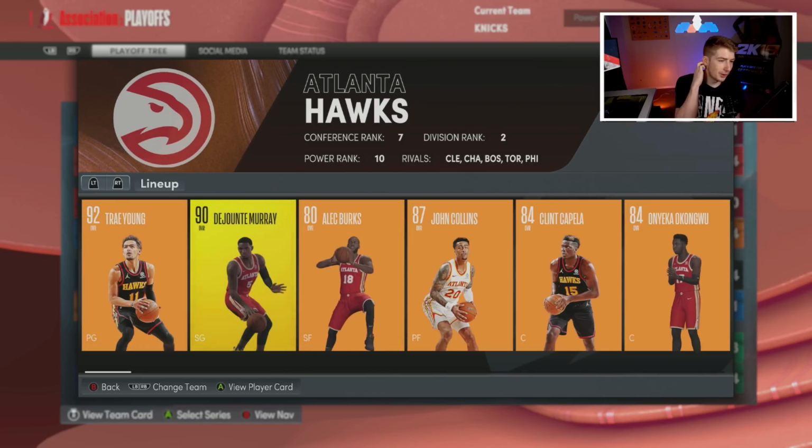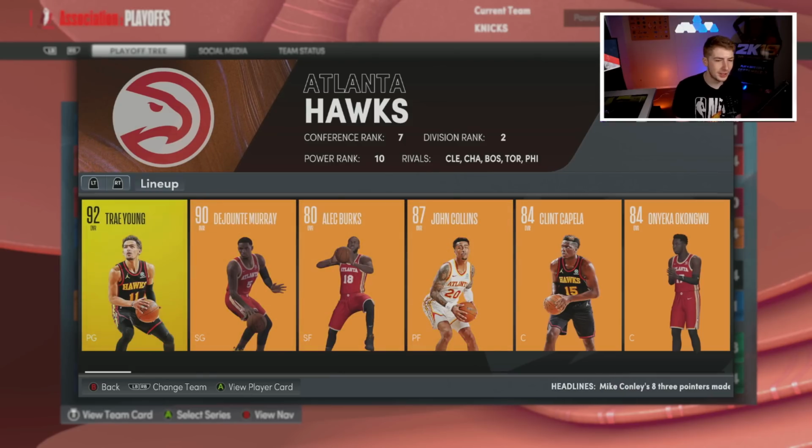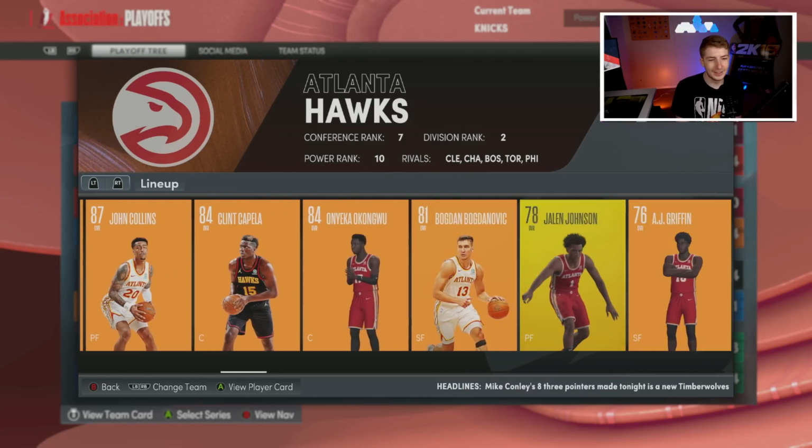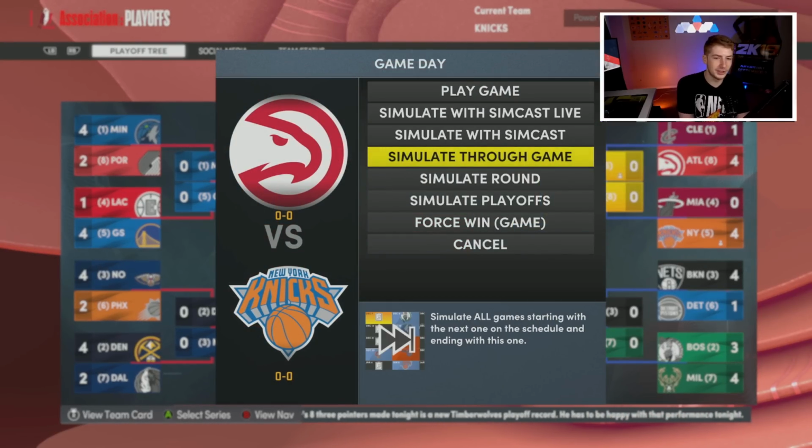Brunson and Mitchell versus Trae Young and Murray. That would be so much fun to watch. And then RJ, Vanderbilt, Mitchell Robinson, Collins Capella. Yeah, this is going to be a lot of fun. I'm curious to see how this is going to go. We are the 5th seed. We have home court advantage because they upset Cleveland.